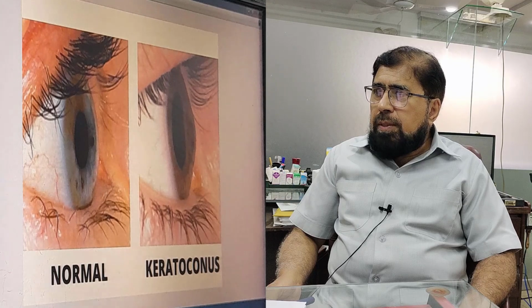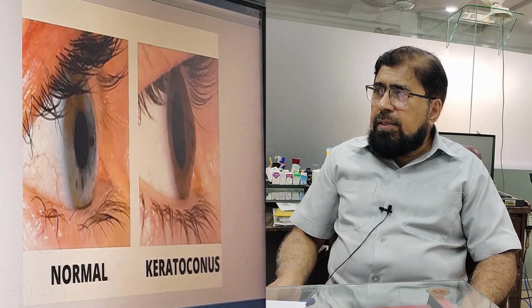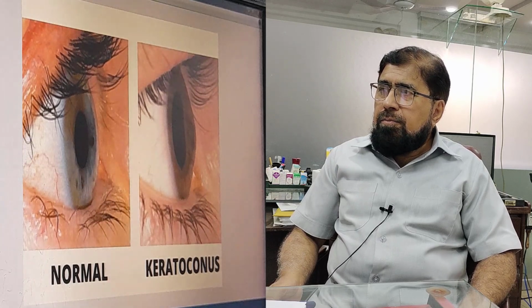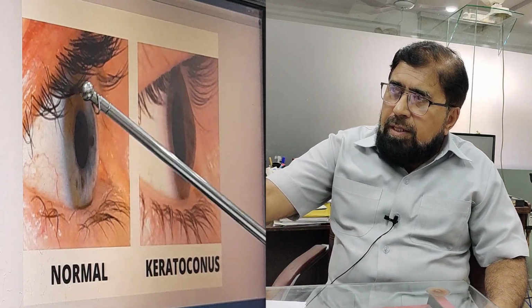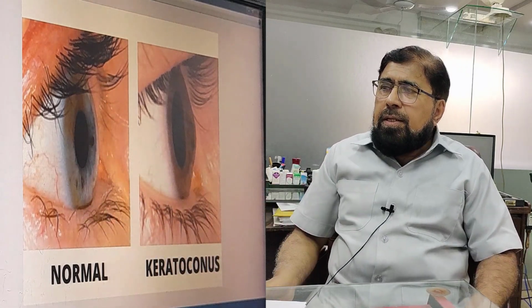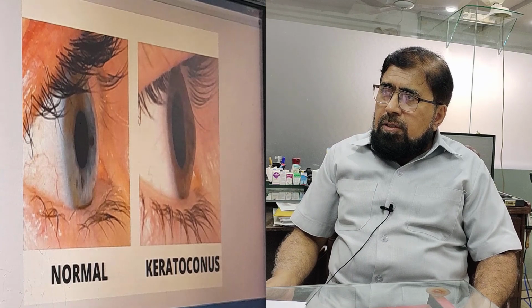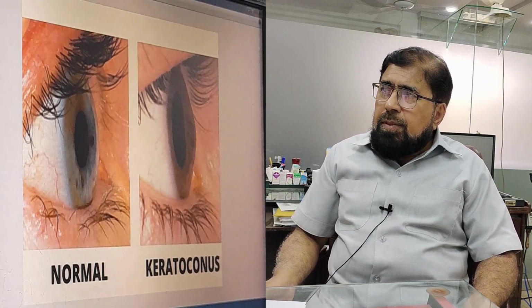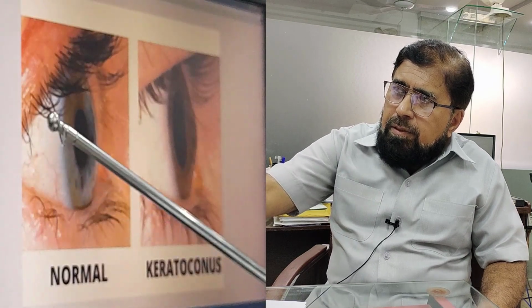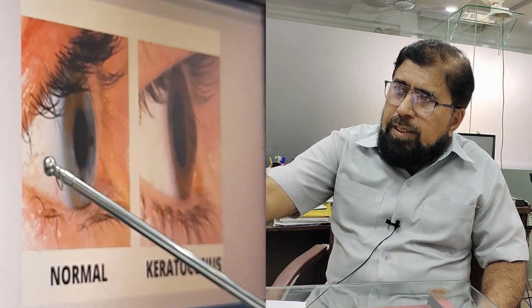Today I am going to explain keratoconus, which is an important eye disease in which the cornea becomes thin and conical. Normal shape of the cornea: this anterior part of the eye, which is shown to be black, is known as the cornea, and the adjacent part, which is the white of the eye, is known as the sclera.